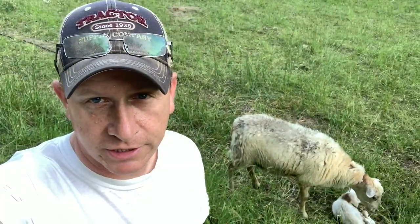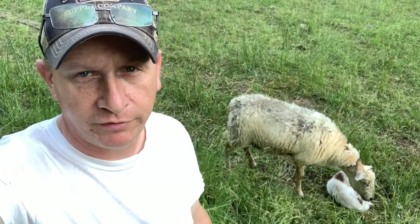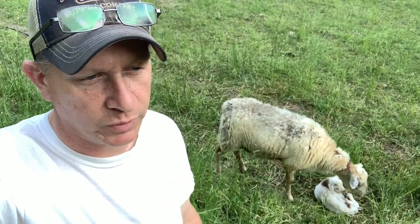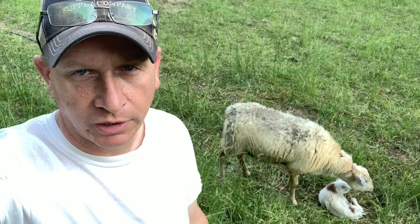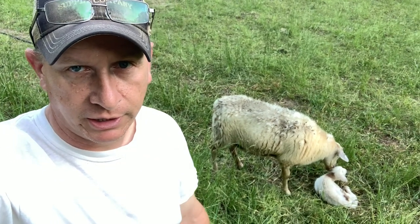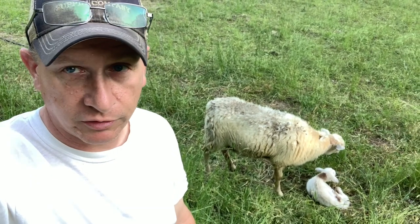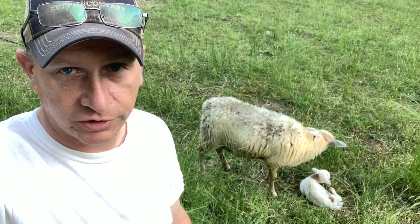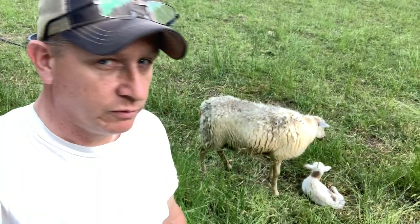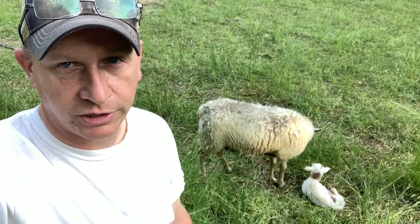So this one's the sixth live lamb that we've had born on the farm. We have had a couple others that were stillborn, or mom didn't make it, or whatever the case might have been. But anyway, this is the sixth one. Another little girl. We're excited about her. Looks good. Mom's doing well, and we'll keep a close eye on her here for a day or two and make sure that she does well.